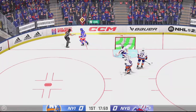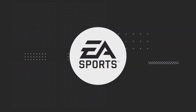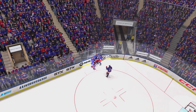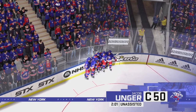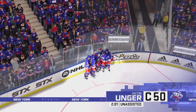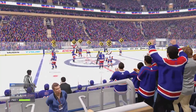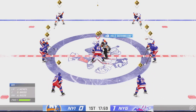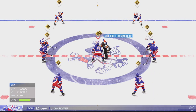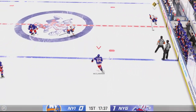The Giants score! That puck's got to be off your stick in a hurry. You don't have much time to think about it. The Giants take possession here on the opening draw, and we are underway.